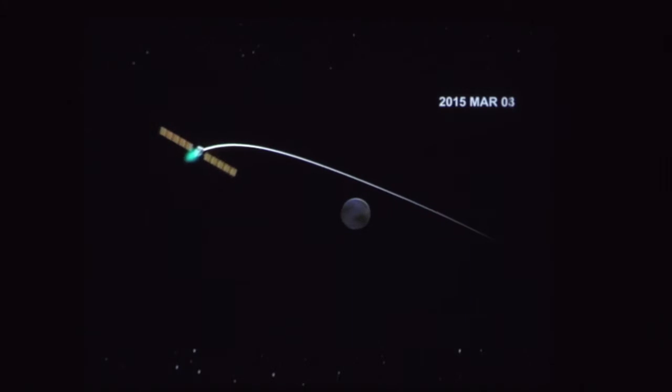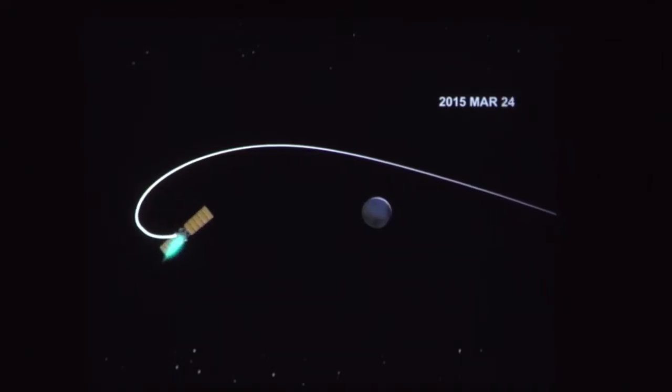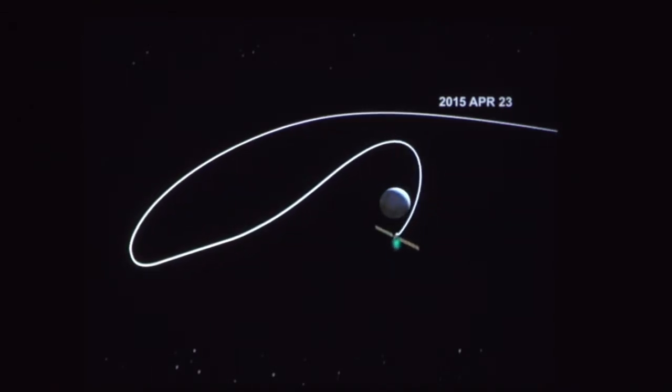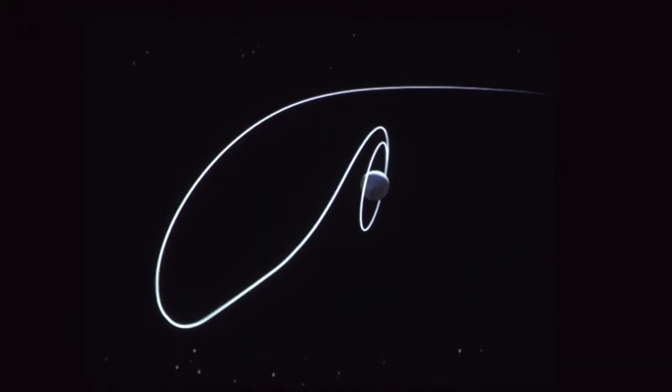And so this is an animation showing how Dawn arrived at Ceres. And so there's the spacecraft, here's Ceres, here's our date. And so it's right about here, I think, is where they're finally captured into orbit. And then since then, they've been adjusting their orbit to get into a much closer polar orbit, where they're orbiting from pole to pole, and that way they are able to cover the entire surface of Ceres as it rotates beneath them. And I think this is going to rotate around in a second, so you can see how interesting this loop-the-loop geometry is.